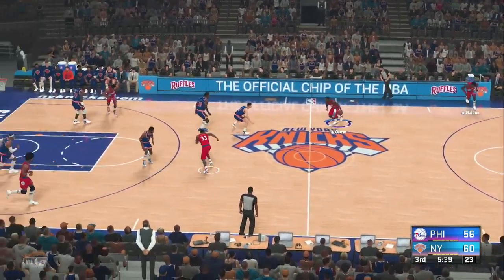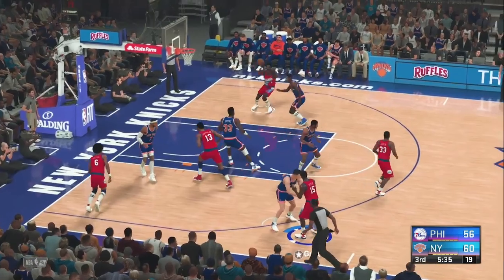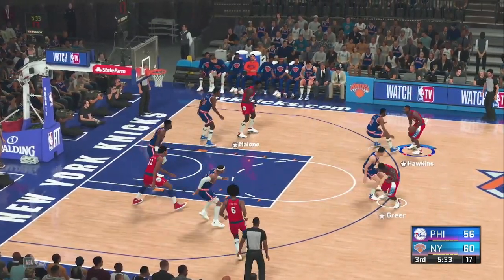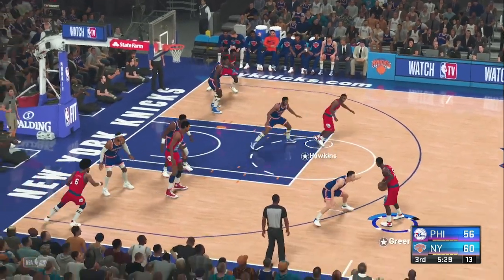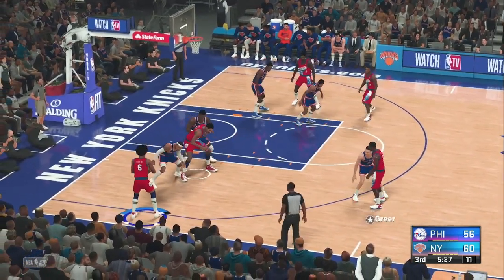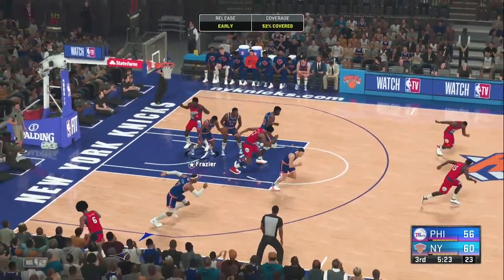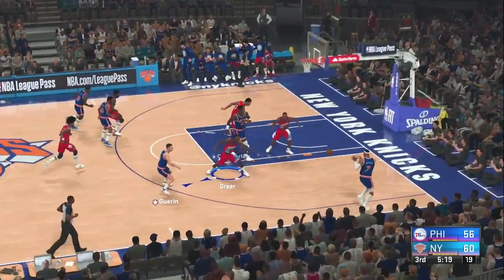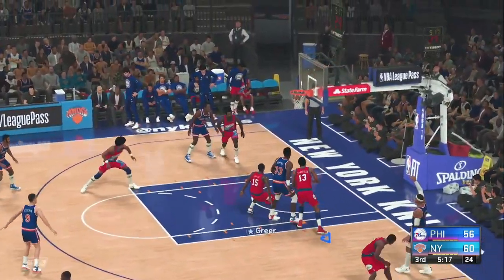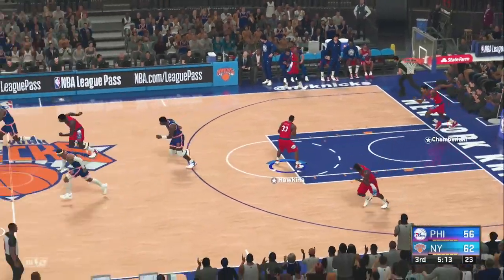The 76ers trail by 4. Malone right side. Hawkins against Frazier. On the wing, Irving. From the arc. It's not going to go for him. These guys have had some good motion on offense. Nice assisting. And when everyone's involved offensively, it has a way of helping you on the defensive side as well.